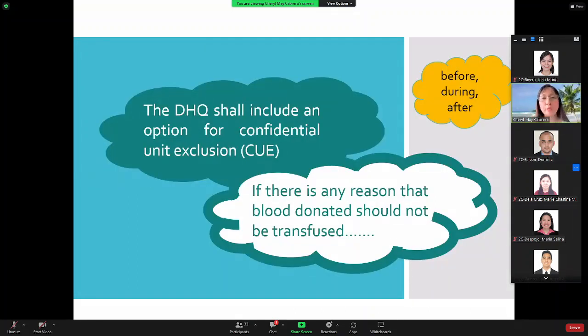So the DHQ shall include an option for confidential unit exclusion if there is any reason that blood donated should not be transfused. Okay. So as an option to self-defer, the DHQ includes Q for donors who are pressured to donate blood or who are able to recall at-risk behavior or exposure to risk factors during or after blood donation. So give donor the telephone number of the blood bank. When donor calls, give the donor number.